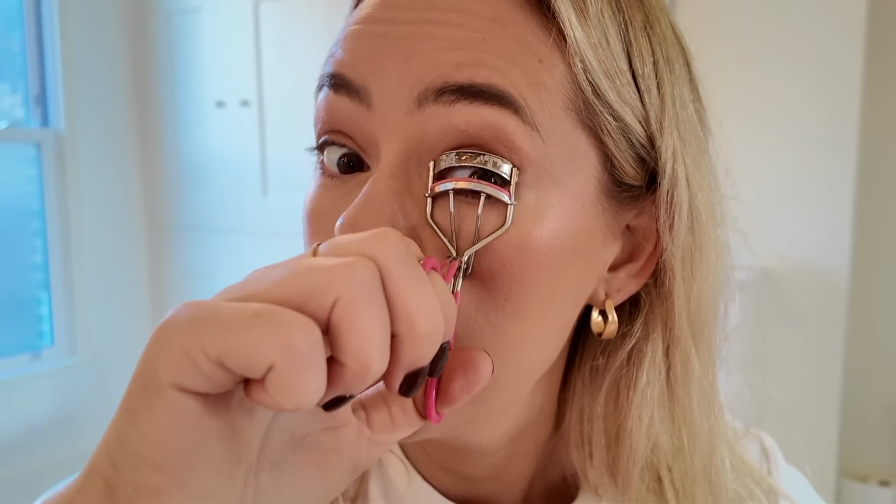I'm going to curl my lashes. These are so old, they're basically not working anymore, but let's give it a go. I feel like my lashes are just not curling in the way that they used to at the moment. I don't know why. If any of you have any lash curler recommendations, please let me know.